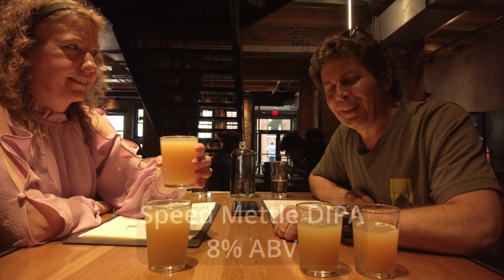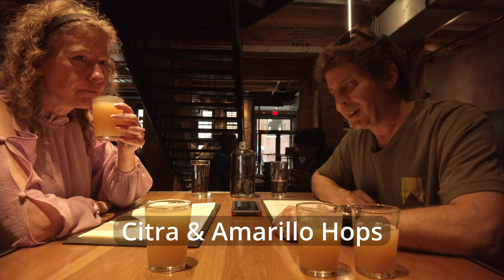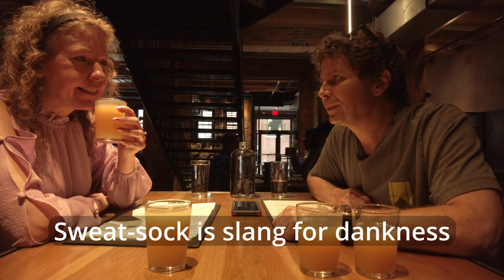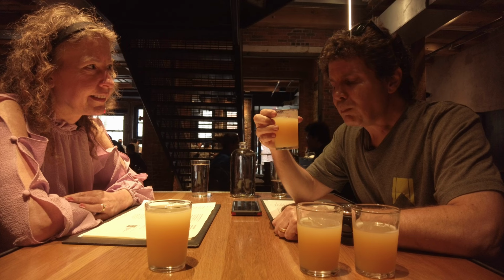Next up is Speed what? Speed Metal. Yeah, and it's an 8%er, and it has Amarillo and Citra. Oh, so interesting. Yeah. No sweat sock, but still juicy. All right, I almost like it better than the second one. Really? Let's see. But they're all good so far. They just make really good beer. This one's really good. I hate to tell you, they just make really good beer, though. Well, yeah, Trillium makes really good beer. I know, so it's hard to choose.